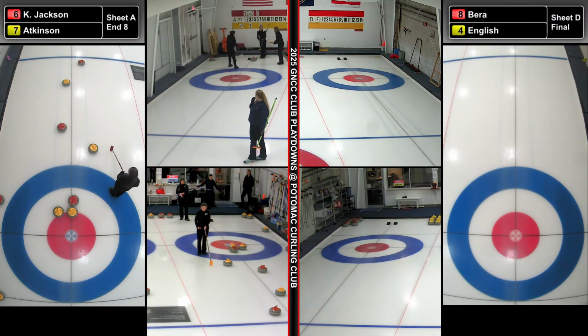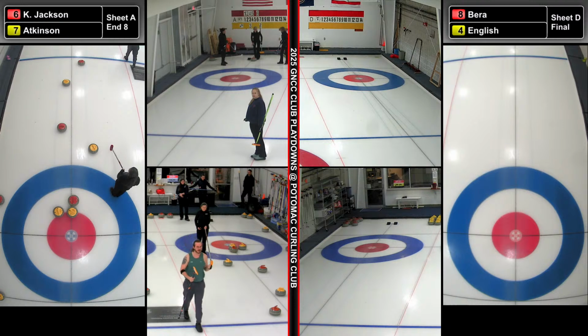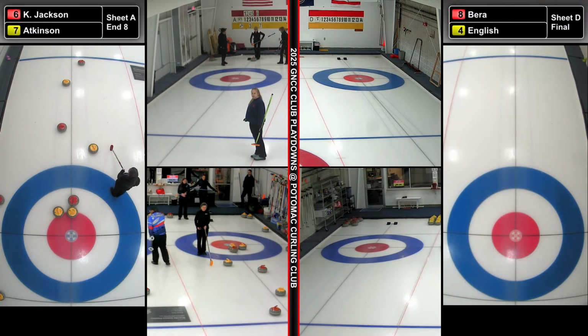Those look pretty good for a draw. Just going to trick off the top red. Yeah. But it's not a bad spot. Well, I think he has to run that yellow back, try to run it across.